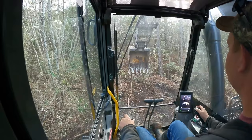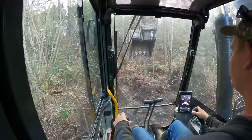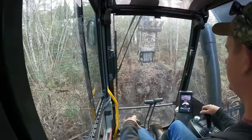So I'm going to come over here. Like I said, I'm just doing it the width of the bucket and taking the dirt and piling it over here to the side for now. I will grade all this out later. But first I need this place to drain out some of the ground. I mean, it's going to be decent clay when it dries out. It just has no way to drain.